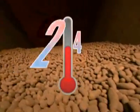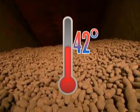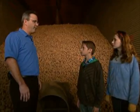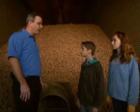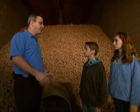So we keep them at 42 degrees for the whole season, and then we'll bring them up to 97% humidity. So we keep them very moist, just before rain. We want it almost there so that we don't dehydrate them, like I said earlier. We can hold the potatoes for almost 10 months, and by doing it correctly, we can bring them back to the supermarket, and they look as good as new.